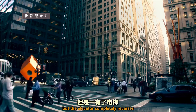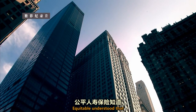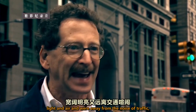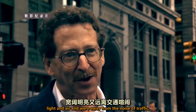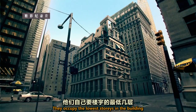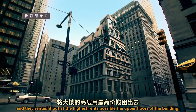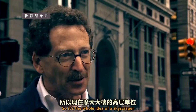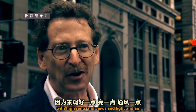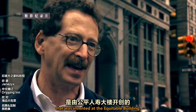But the elevator completely reverses the economics of real estate. Equitable understood that the upper floors now, which received light and air and were away from the noise of traffic, would be the most valuable spaces in the building. So what did they do? They occupied the lowest stories in the building, and they rented out at the highest rents possible the upper floors of the building. So it's the whole idea of a skyscraper with high rents and views and light and air on the upper floors, which we still deal with today, that was invented at the Equitable building.